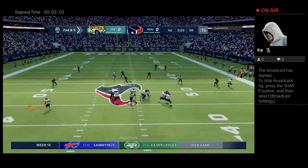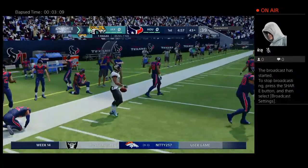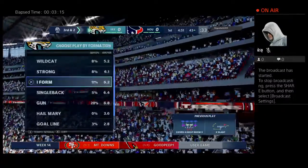From the midfield stripe, they'll look to throw. Oh, an absolutely filthy juke. He's got some space now. Call it a pickup of 7, and that's going to lead to a 3rd down. They've got good playmakers on the offensive side of the ball.